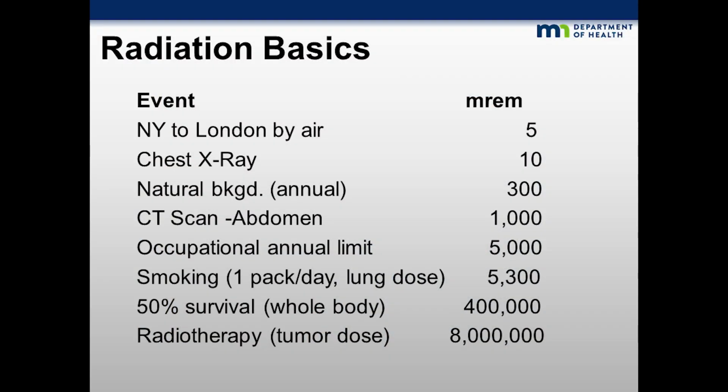This slide, I just wanted to show a couple of man-made and natural doses we get from radiation. So a flight from New York to London by air will give us an additional dose of about 5 millirem. So why is that? Well, when you're flying at altitude, much higher than sea level, there's less atmosphere. That atmosphere absorbs the energy from the cosmic radiation. So when you're at altitude, you're actually exposed to more cosmic energy. So you get a slightly higher dose.